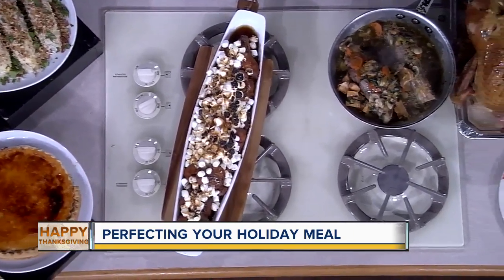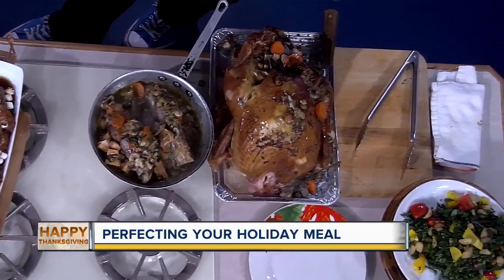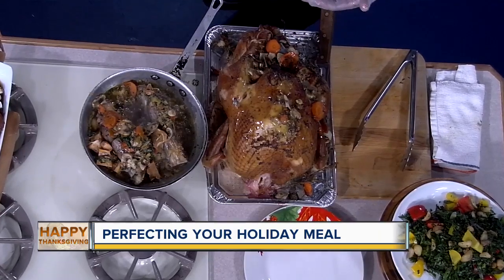And then we got a little lamb shank in the pan going. So another alternative that's a little different than you normally have for Thanksgiving. Just something outside of doing a roast or a prime rib, you do a little lamb shank. Right. Well, I think that's the next level.